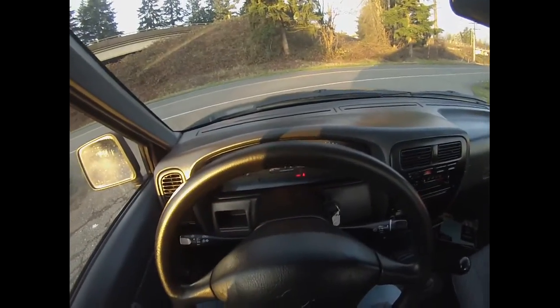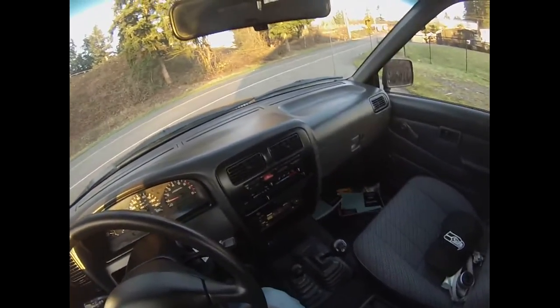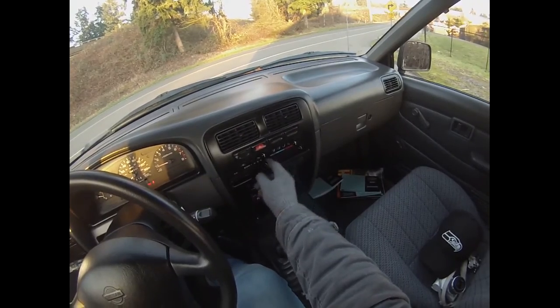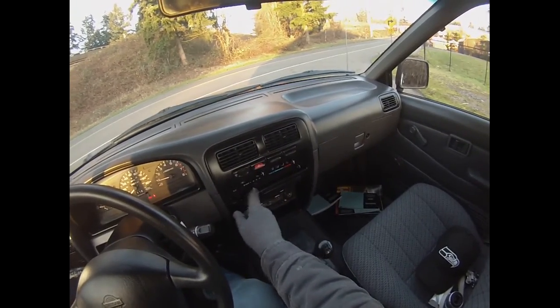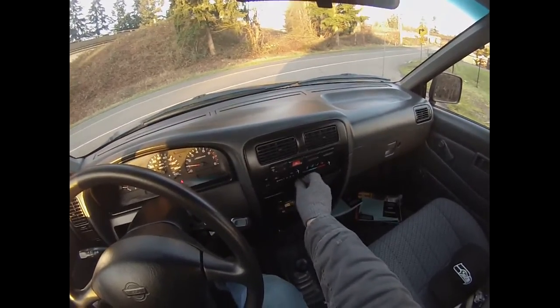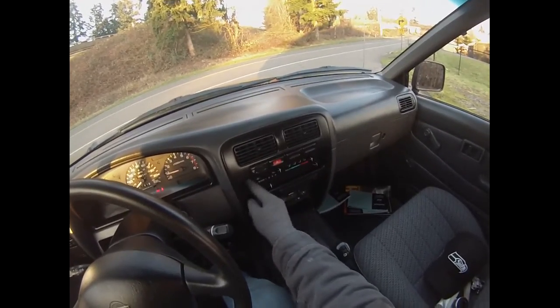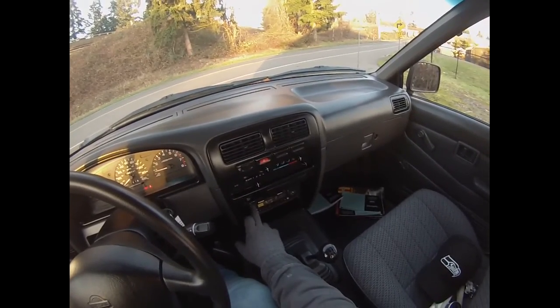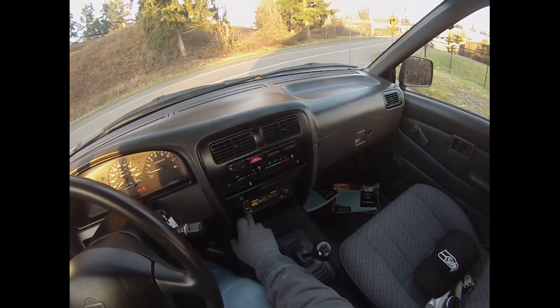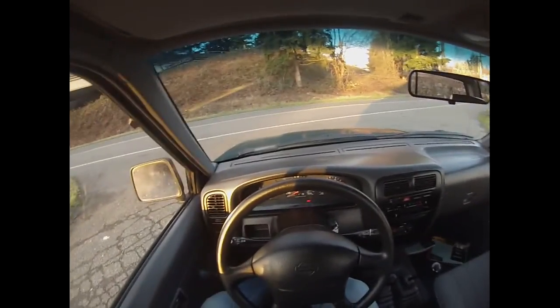But alright, so go ahead and turn off the 4-ways, and then you can hear the blower motors nice and quiet, nice and smooth. You got your AC button. See, it lights up. And you can hear the pump kick on and kick off. It's got a nice little CD player. Decent sounding little speakers. Clutch feels perfect. It's right where it should be.